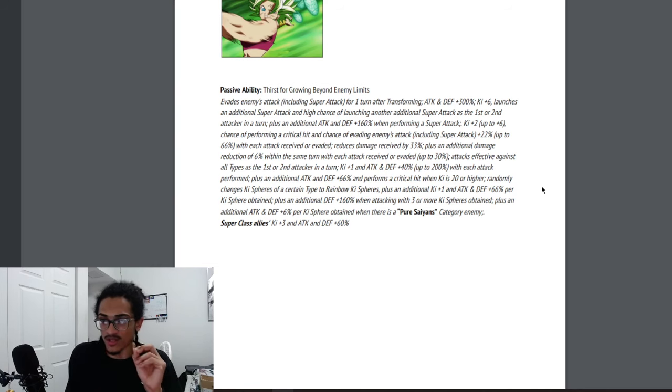So she can build up a 22% chance to crit and dodge. No, excuse me, up to 66%. She can build up to a 66% chance to dodge and crit, as well as 6 key. Very nice. And just to point out, she can build up 6 key, as well as starting out with already 6 key as the first or second attacker in a turn.